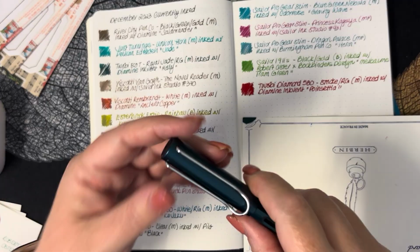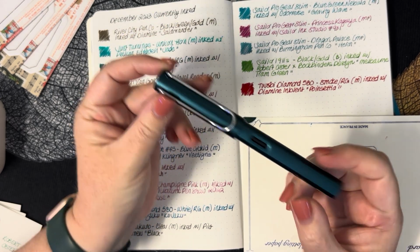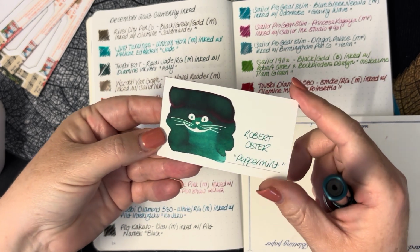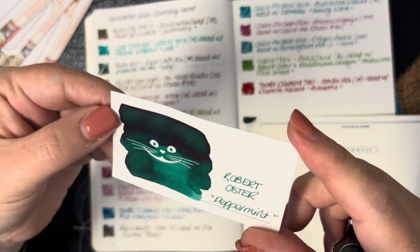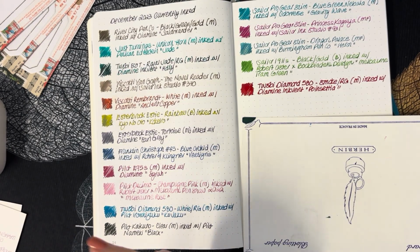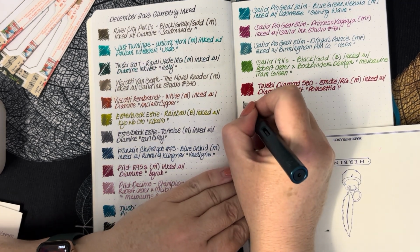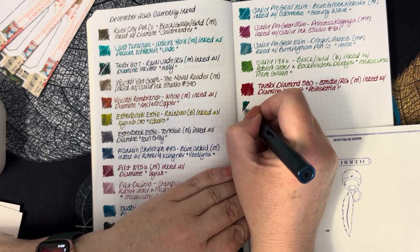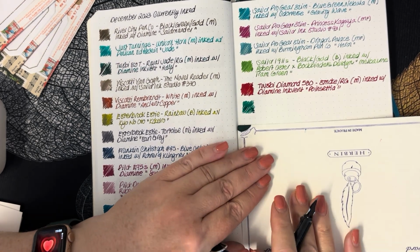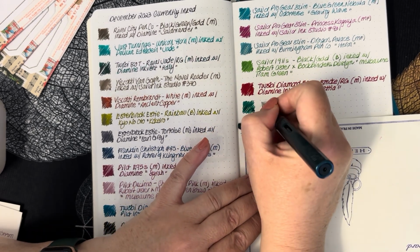Next one we have is the Lamy Al-Star in Petrol with a medium nib, and I have that inked up with Robert Oster Peppermint. So it also has a little bit of a red sheen to it. Another Christmas sort of ink that I like to use at this time of year.